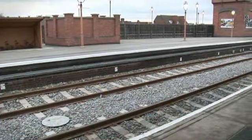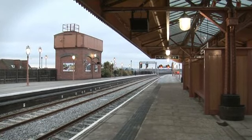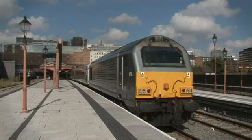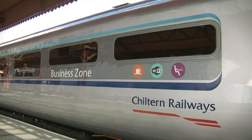Two new platforms have been added for the mainline service, as well as for a shuttle service to and from Leamington Spa. Today's journey is on a silver mainline train, which offers increased space and comfort, a business zone, as well as free Wi-Fi.